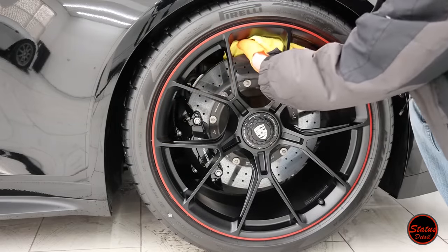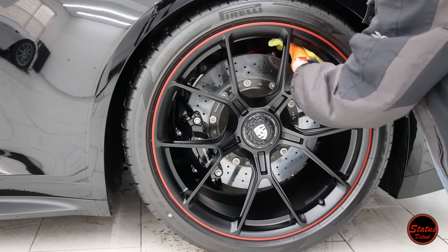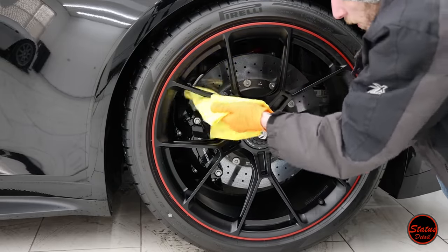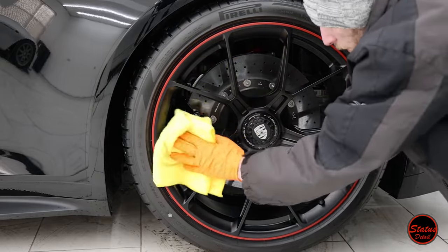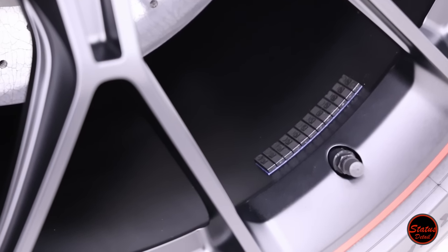You can't do it that way, because ventilated rotors are gonna capture water in them, and then they're going to drip out onto your barrels. On a steel wheel car, it's gonna drip orange rust, and on a car like this, it's just gonna drip clean water, because these are CCBs. Regardless of the type of rotors you have, it's going to drip water.